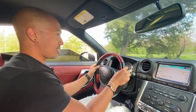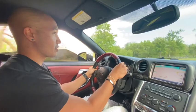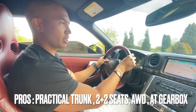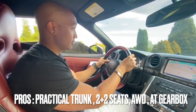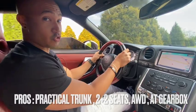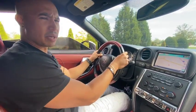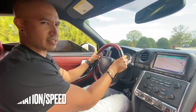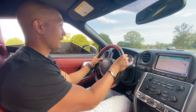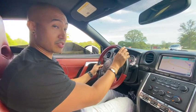But what's really exciting today is we're going to be able to test and show off all the predominant features since we have such a short time with this vehicle. This car is pretty quick. It's practical. It has a big trunk. It has all-wheel drive. It has an automatic gearbox. Oh, but it also does 0 to 60 in 2.9 seconds. It has a top speed of just under 200 miles per hour, making it one of the fastest sports cars or supercars to come out of Japan.